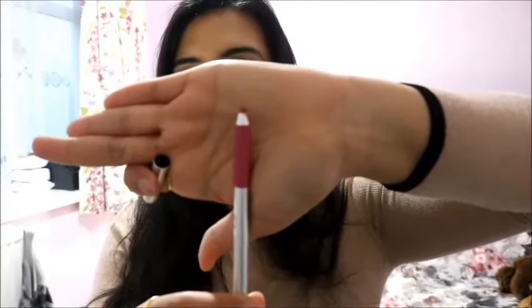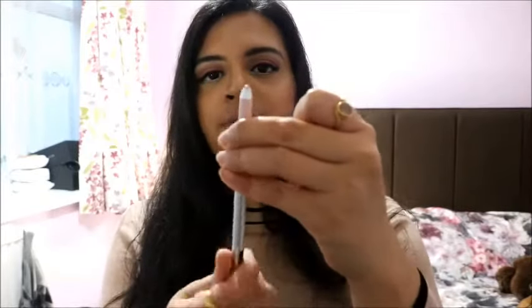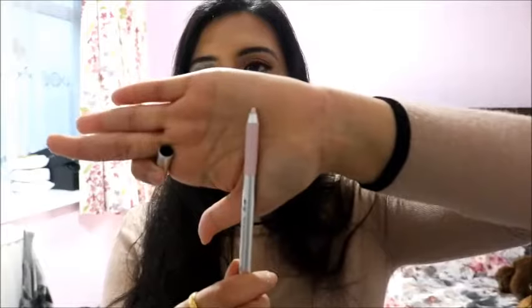I will be inserting a clip of me using these eyeliners, but just to show you the shades I've received. I have received two shades of pink. They must know how much I love pink. First one is Popular. It's a darker shade of pink, and this is the shade swatched on the back of my hand. And the next one that I have received is Think of Me. It's a lighter shade of pink. Here you see it, and let's swatch it.